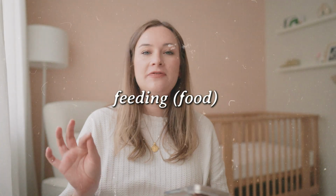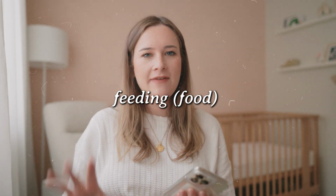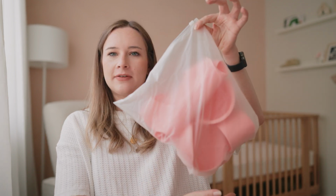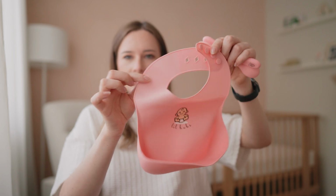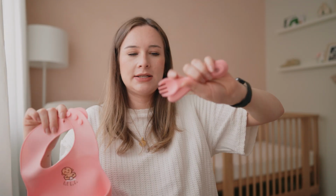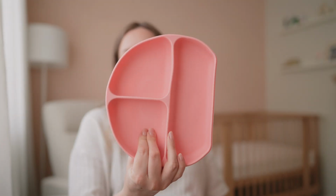Okay, the next section is feeding but for food. So when they get to like 6 months, they can start having food and stuff like that. So in this list, plastic bibs with a catching pouch, a sippy cup, bendy plastic spoons, and small bowls and plates. And I've only got a few things. I got this little packet. The brand is Little Bubs. So it comes with all those things I mentioned, like a little bib and plasticky fork and spoon, some little bowls, a little cup, and even a plate.